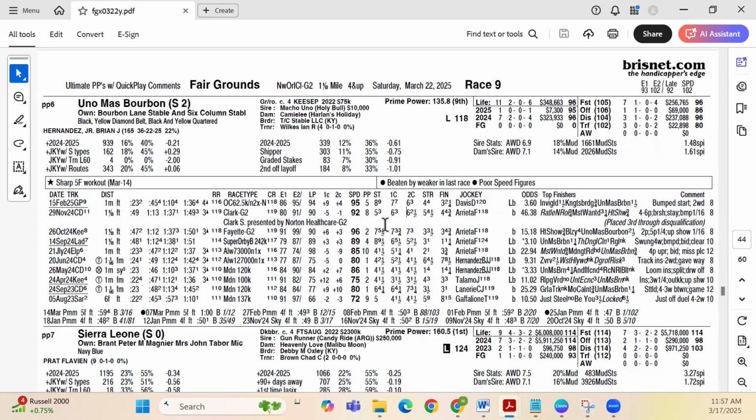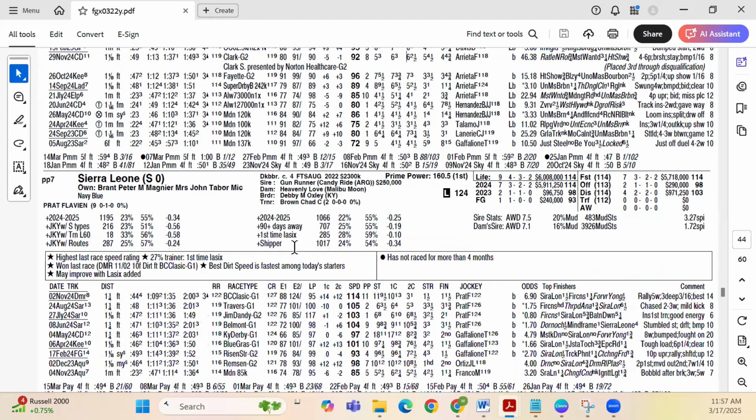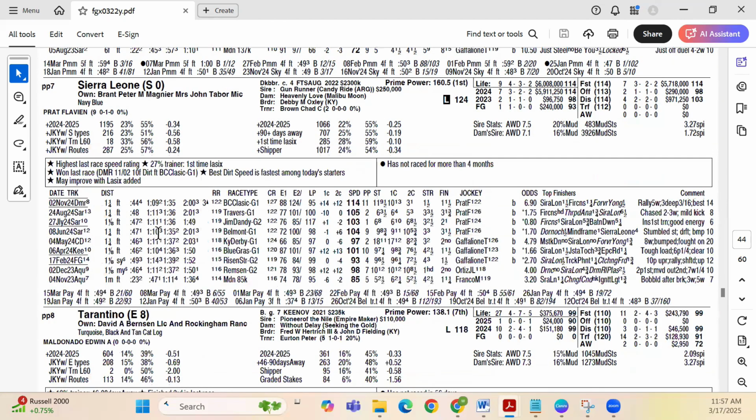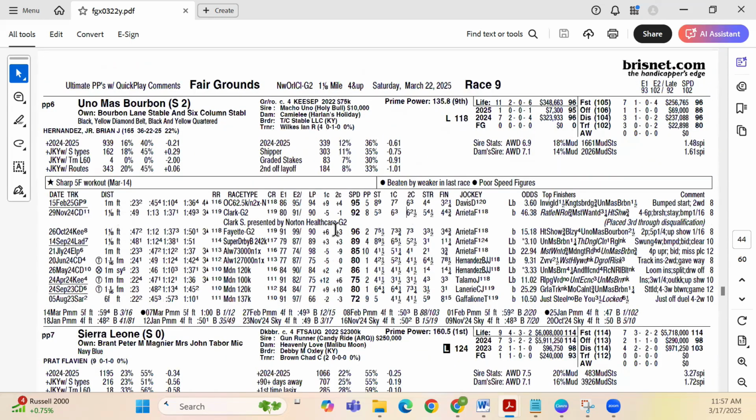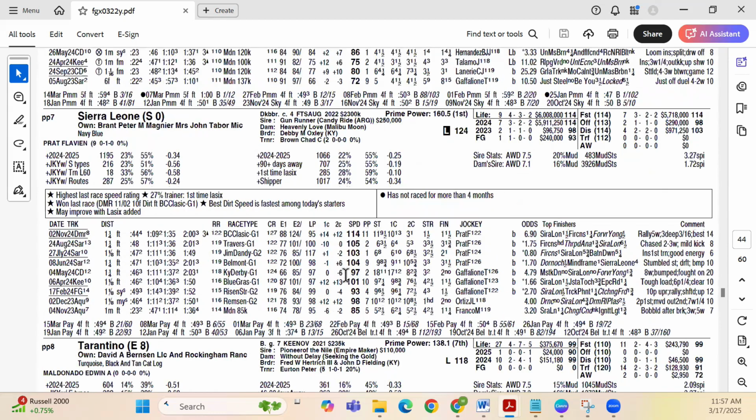There's just too many other good ones in here, like yours truly, Sierra Leone, Flavien Prat back up. I mean, he's running. We were bragging on these minor stakes up here with the 101s. Well, this dude just cranks them. He just cranks triple digits all day long, 104, 103, 105 in major stakes races. He's far and above the class of anybody in this field. Cue the music. The champ is here.